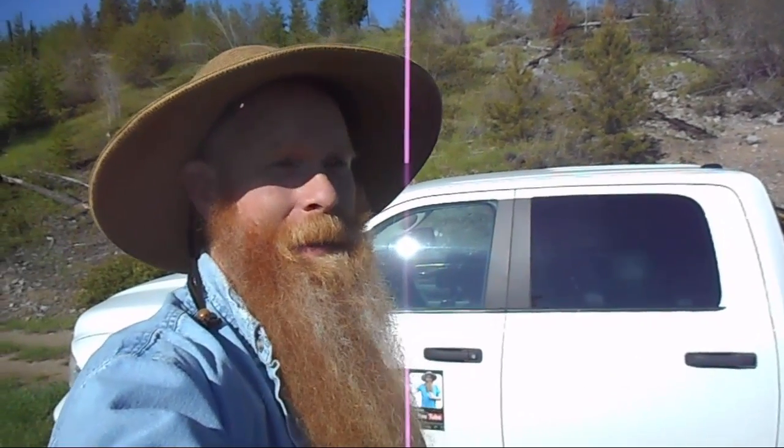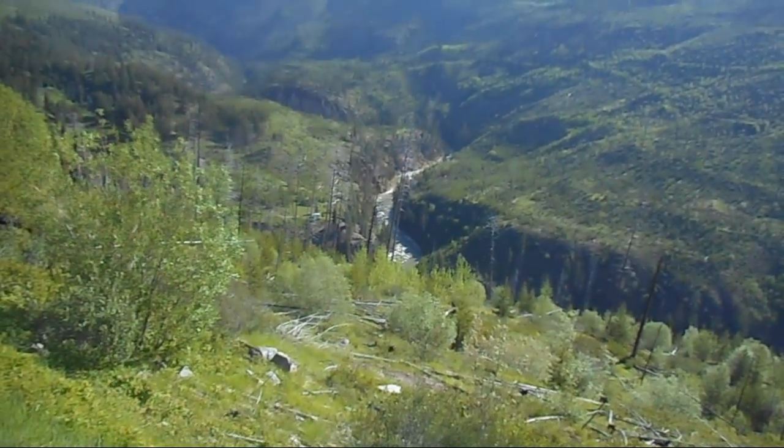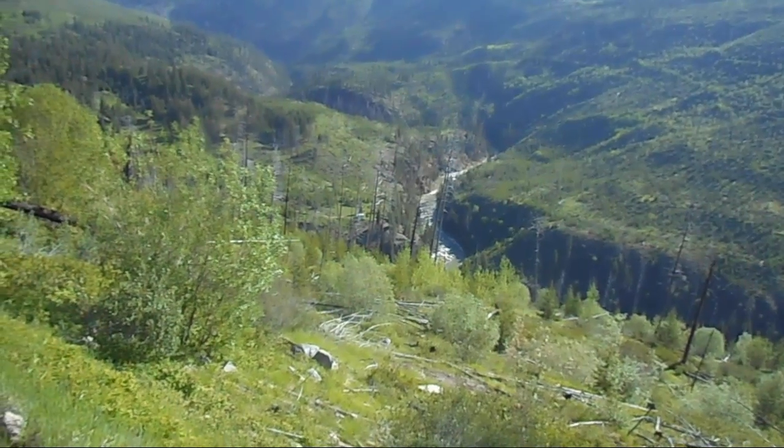Hello everyone! Pete and I are out checking out a new claim today. We're out on the Similkameen River. That's the Similkameen down there. But we're not actually working the Similkameen at all. It's in full runoff right now. It would be just deadly to be down there.